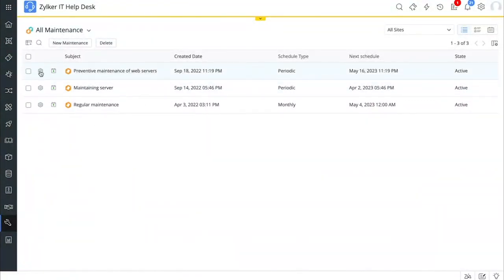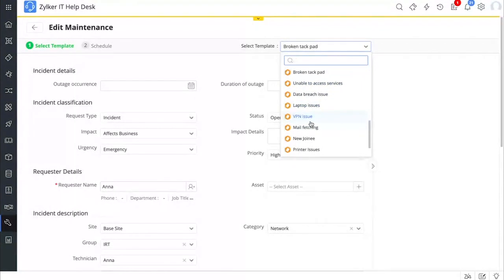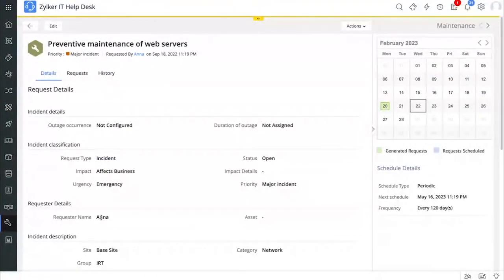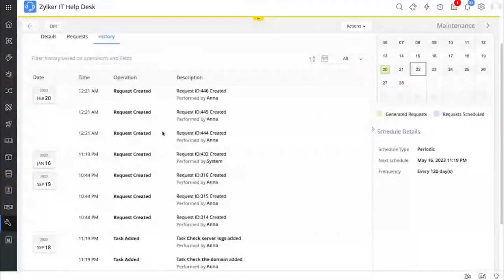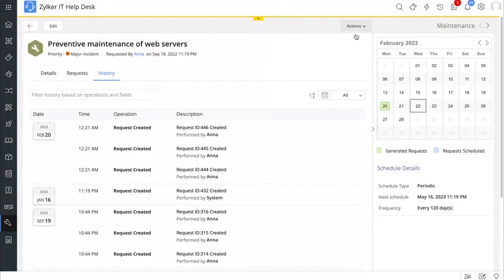So here you can create a new maintenance from here, and you can also capture the required details by going with a default template or the template of your choice. You can set the periodicity for the maintenance right from here. You can also view the different details of the maintenance under the Details tab. You can also have a look at the requests that are associated with this maintenance. And under the History tab, you can quickly go through the list of entire operations that have been performed to carry out this maintenance. And from the calendar view that is visible on the right hand side, I get to know when the next maintenance has been scheduled.